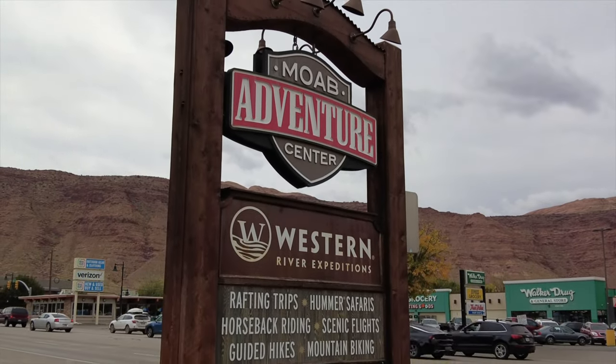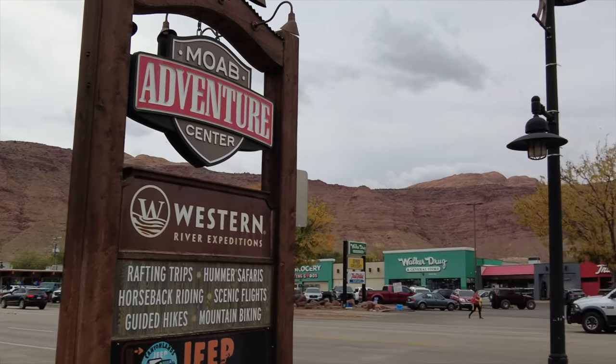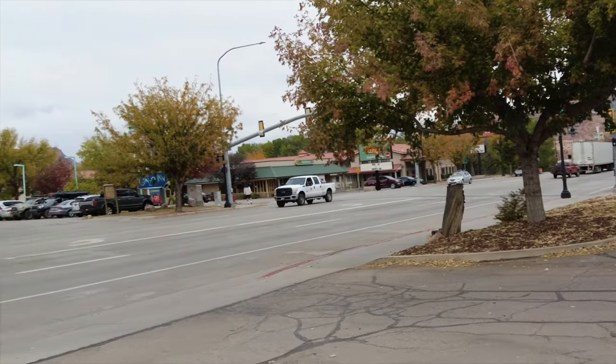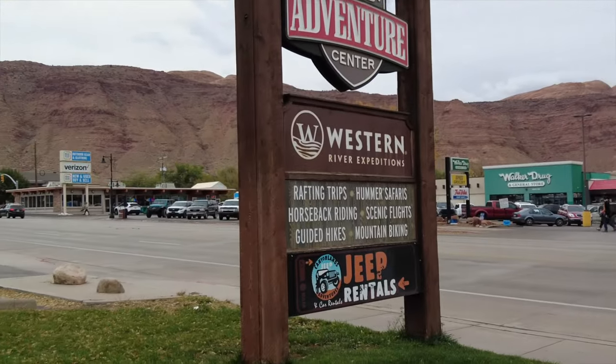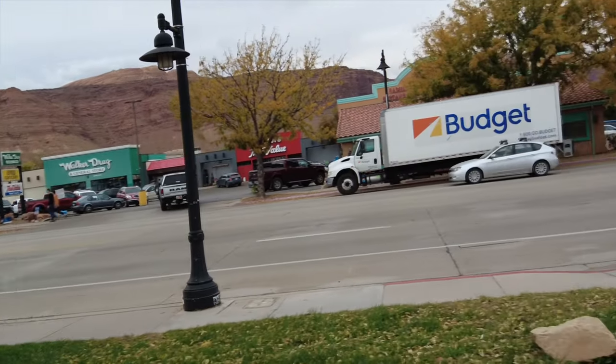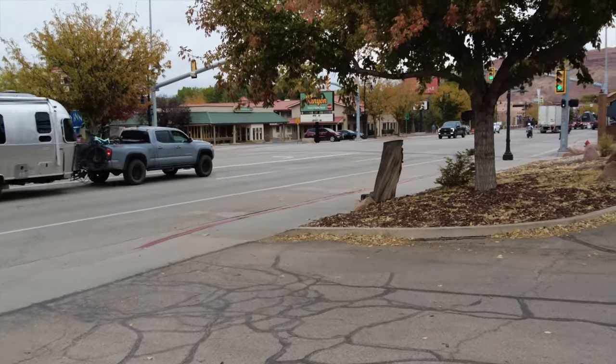So this is going to start my walk through the downtown area. I'm starting here at the Moab Adventure Center. I'm going to go all the way down until it gets to where nothing's left but hotels. Then I'm going to walk all the way back up. There's a few other spots I'm going to mention whenever I pass them. So here we go. Hope you enjoy the walkthrough.